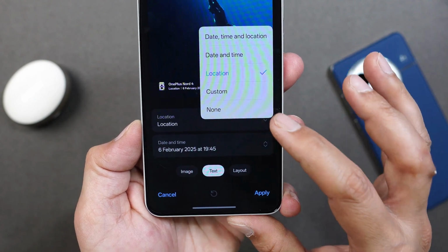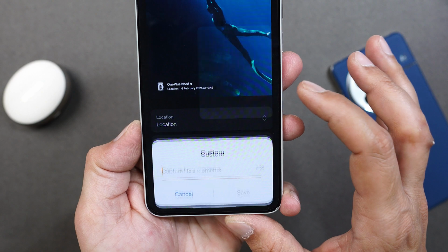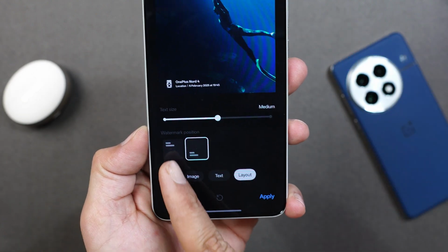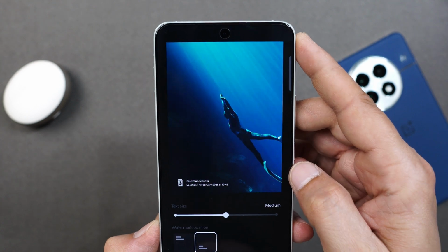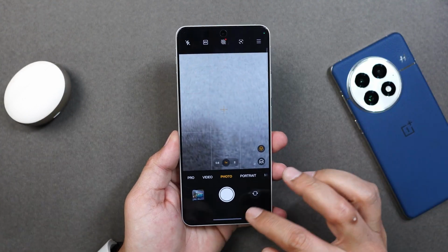And if you want to make changes, that can also be done. If you want, you can also add custom text. And for the layout, we do have options to shift that text either to the top side or towards the bottom side. So these are the few new watermarks that OnePlus has added.